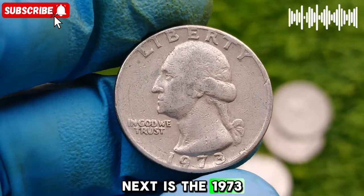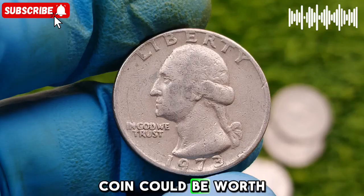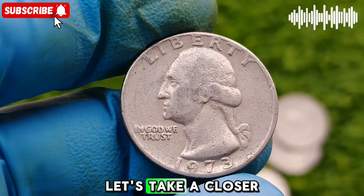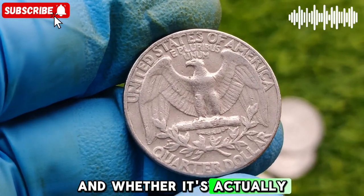Next is the 1973 Washington quarter with no mint mark. Some people say this coin could be worth as much as $500. But is that really true? Let's take a closer look at this coin's history, what makes it interesting, and whether it's actually worth that much.